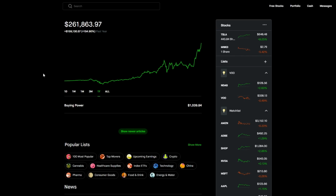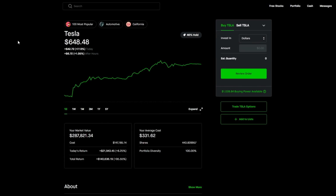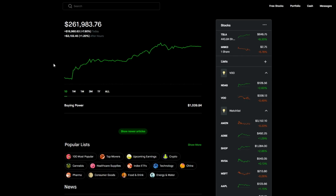That is plus $159,130.57. And then for the all-time chart, we are up 155.10%. That is plus $159,212.59. And then just checking out Tesla stock specifically, for the day's return, we are up 8.25%. That is plus $21,943.45. And then for the total return, we are up 95.63%, which is plus $140,756.03. Anyways, I just wanted to give a little quick update with a portfolio.